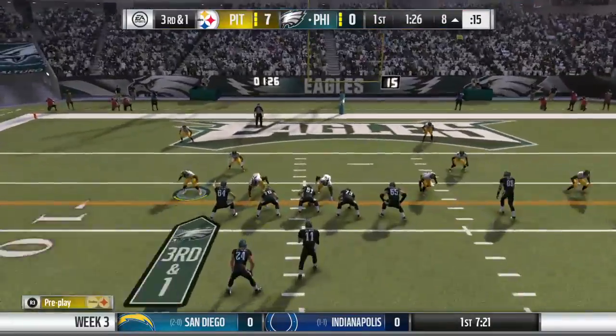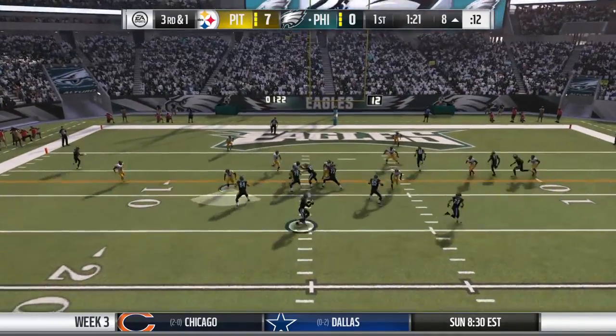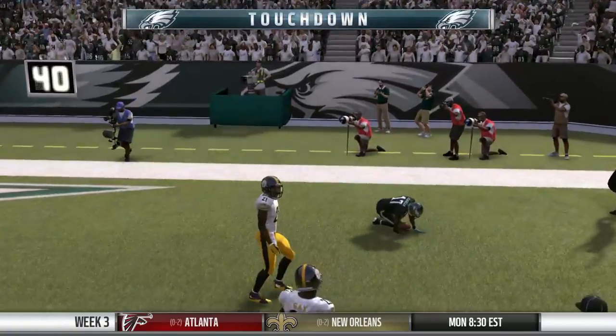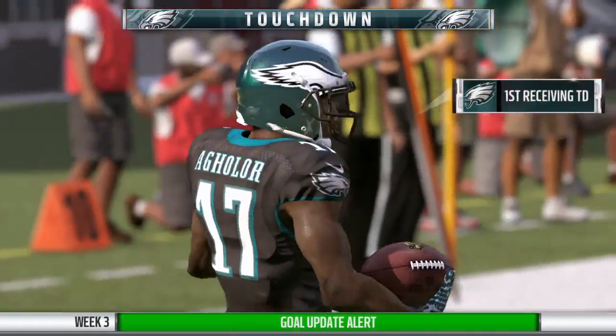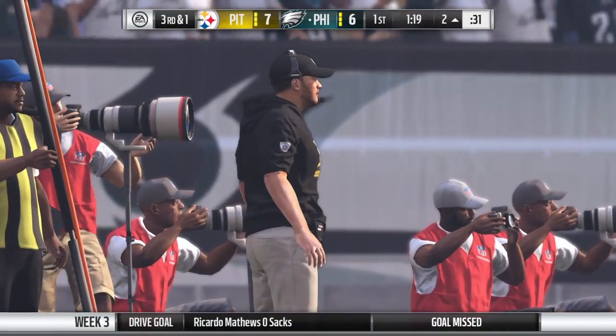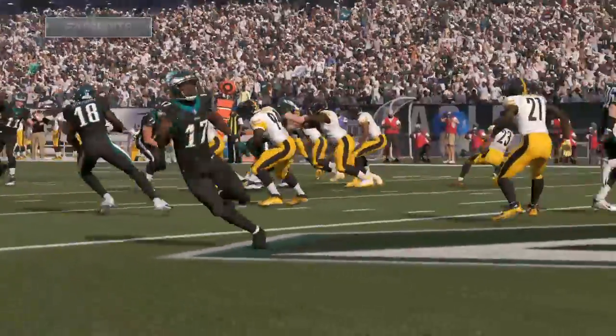I see an extra defensive back on the field. Little surprise here on 3rd and 1. Wentz to throw on 3rd and 1. And that is caught. It's Aguilar for the Eagle touchdown. Nelson Aguilar, his 2nd touchdown on the season. And the Eagles are within an extra point, tying this thing up.